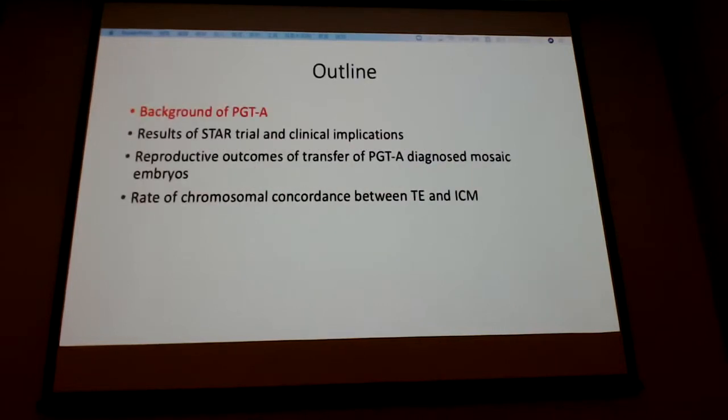First, I will introduce the background of PGT-A and describe the results of the most recent and largest RCT, the STAR trial, and its clinical implications. And then I will report the reproductive outcomes of transfer of PGT-A diagnosed mosaic embryos. Finally, I will discuss the rate of chromosomal concordance between trophectoderm biopsy and the inner cell mass.